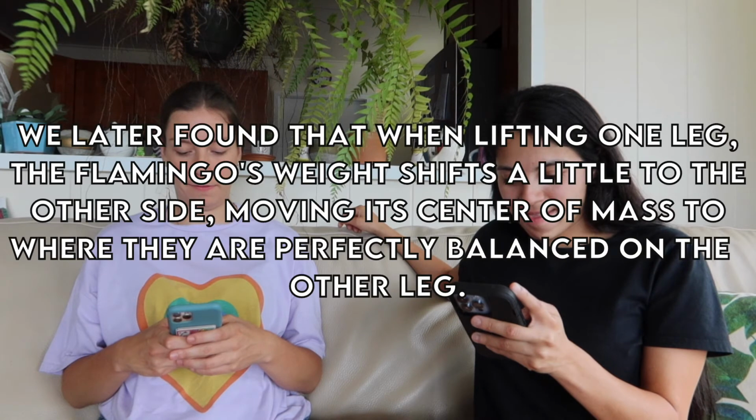We later found that when lifting one leg, the flamingo shifts its weight to the other side, moving its center of mass to where they're perfectly balanced on the other leg.